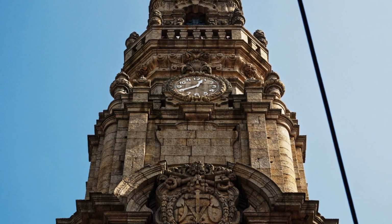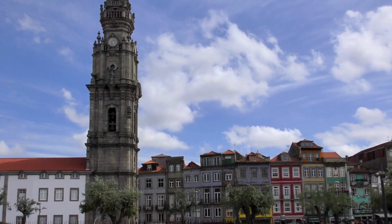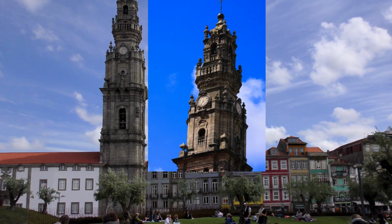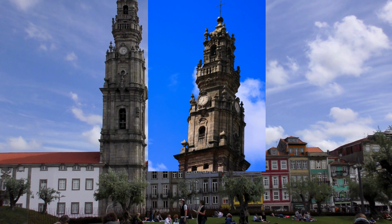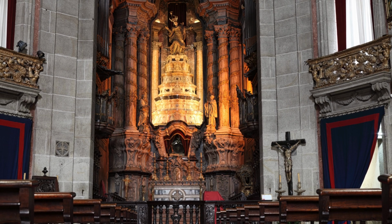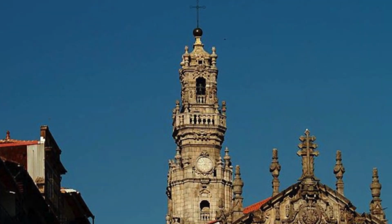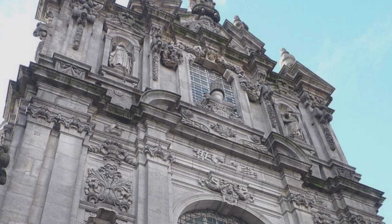The Clérigos Tower is one of Porto's iconic landmarks. Standing at 76 meters, it's the tallest campanile, bell tower, in Portugal and offers panoramic views of the city from the top. The Clérigos Tower is part of the Clérigos Church, Igreja dos Clérigos, which was constructed in the 18th century.